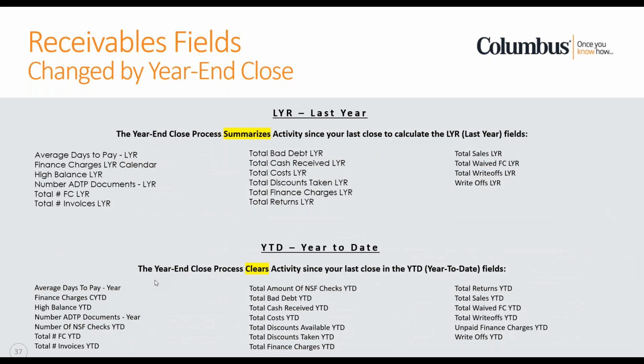So, receivables fields that are changed by the year-end close. Here we have last year. The year-end close process will summarize activity since your last close to calculate the last year fields.